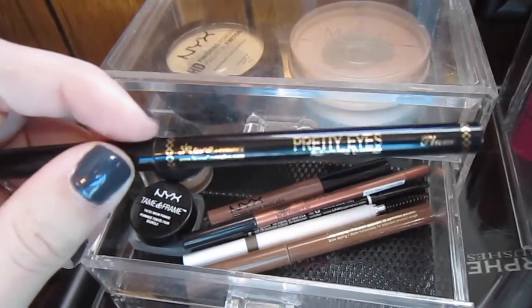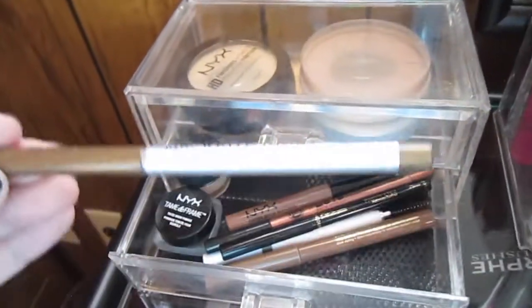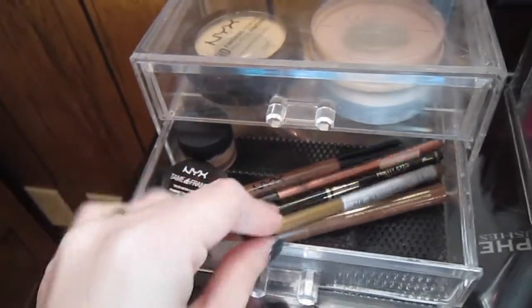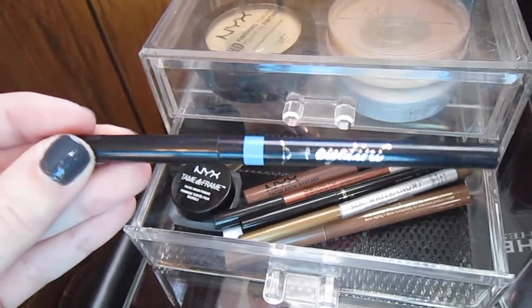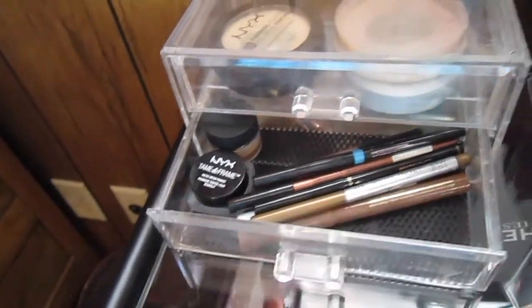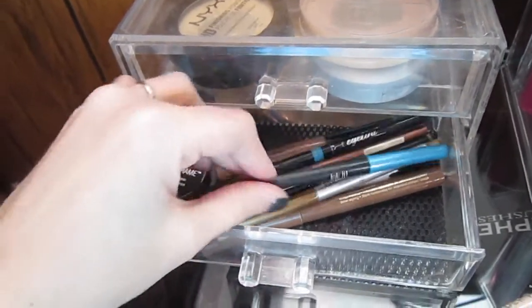We have the Skone Cosmetics Pretty Eyes Automatic Eyeliner in plum. Mr. Right Now Jack B Bronze by The Balm. An iTeeny Swizzle Stick Eyeliner in Blue Hawaiian. I also got this in an Ipsy bag. A CoverGirl Inkjet Eyeliner in Aquamarine ink.